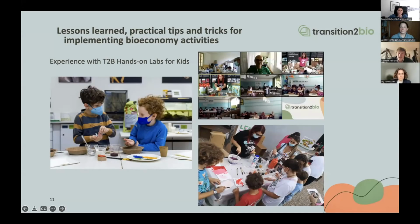So as Lily introduced, we've been running what we call hands-on labs for kids since almost the beginning of the Transition2BIO project, so since the beginning of last year. We had several labs organized in Italy, Germany, Greece, Slovakia, and more recently Austria. So what do we mean by hands-on labs for kids?